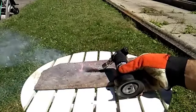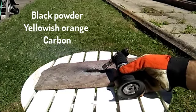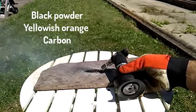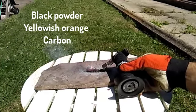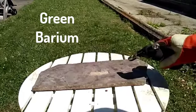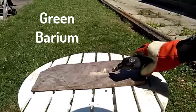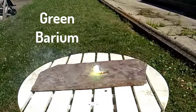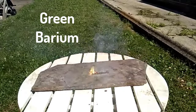I've poured a small quantity of black powder. It's not in a confined space, so it will not explode, but it will burn very rapidly and produce some light. Notice it's yellowish orange, and it looks a lot like any other fire that you may have seen. Now we have more powder, but this time we have added barium, which produces a lovely green light in the heat of combustion. Barium is also used in high-temperature superconductors, a topic we might cover in a future video.